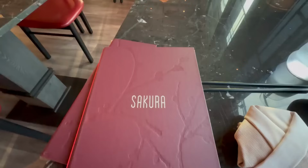Headed to Sakura. Sakura is an Asian style restaurant. So headed there, I have a reservation at maybe 6, 7, I don't know, but I'm just gonna go to see if I can get in early. I think it's at 7 o'clock, but I'm gonna go in and see if I can get in now, or if not, especially if they have a restaurant bar, just to get a pre-dinner drink while I wait for my table. All right, let's get going.